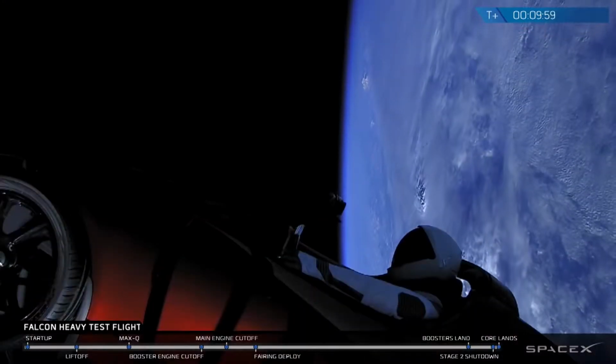Meanwhile, other two landings. Those were absolutely gorgeous. Meanwhile, the second stage is continuing its trajectory towards Mars. It's all looking good there. John, come give us a recap of the full mission. Well, if you could hear all that cheering, it was an outstanding test flight of the Falcon Heavy.